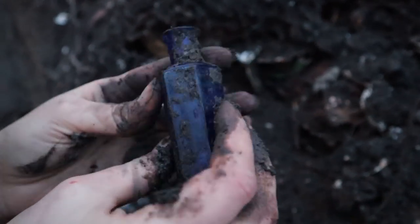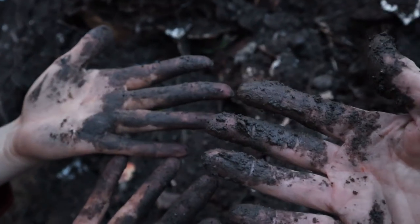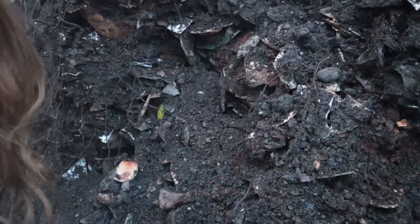We'll have to show you all these things when they're cleaned up and when it's light. We're actually covered in mud, and we're somewhere we shouldn't be. We're supposed to be food shopping, but we stumbled across this place. This will be an interesting little video.